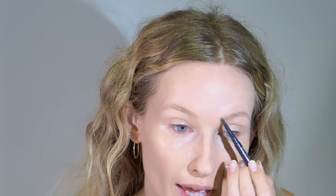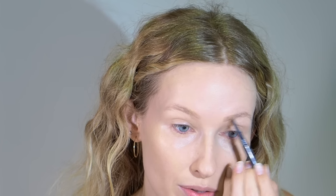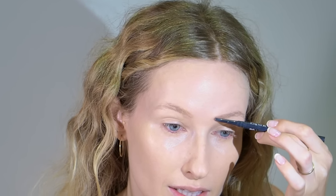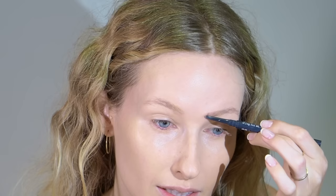So let's get into doing the makeup. First, we are going to do the eyebrows. A common thing that people do with their eyebrows is bringing them down too low. People use a pencil that is way too dark and they make it really sharp and angular here.